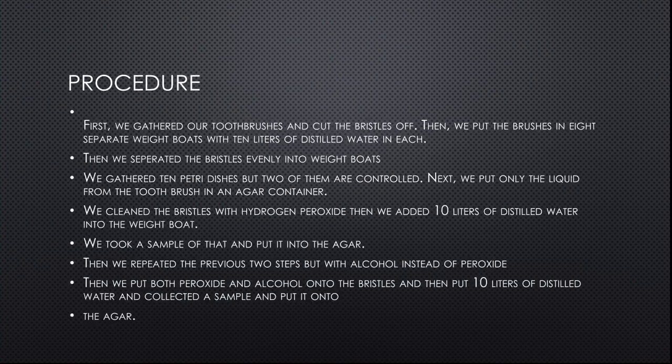We gathered 10 petri dishes, but 2 of them are controls. Next, we put only the liquid from the toothbrush in the agar container. We cleaned the bristles with hydrogen peroxide, and then we added 10 liters of distilled water into the weigh boat. We took a sample of that and put it into the agar.